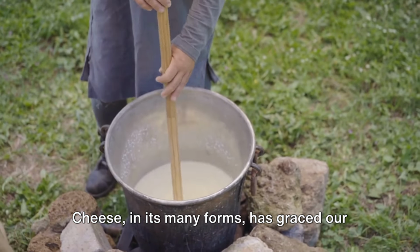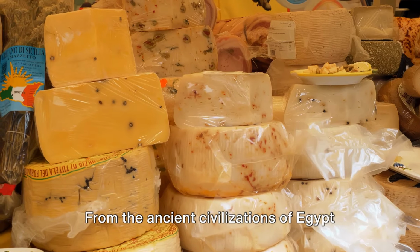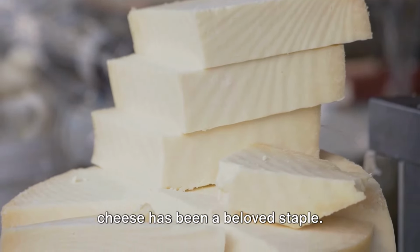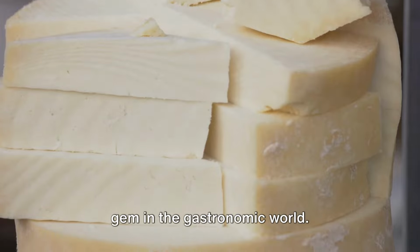Cheese, in its many forms, has graced our dining tables for thousands of years. From the ancient civilizations of Egypt and Rome to the diverse corners of modern-day Europe, Asia, and the Americas, cheese has been a beloved staple. It's a culinary chameleon, a versatile gem in the gastronomic world.